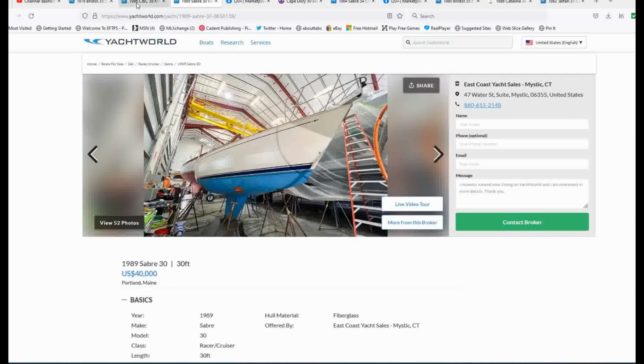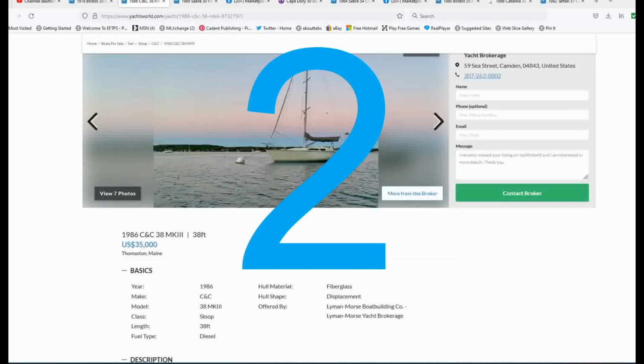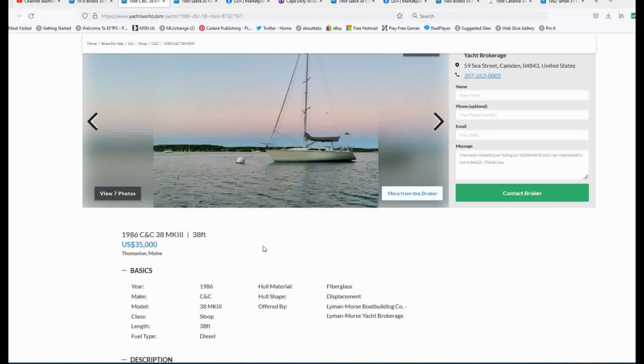Okay, coming in at number two, another CNC. This thing just hit the market like 2 days ago. It is a 1986 CNC 38 Mark III. It listed at $35,000. Listed by Lyman Morse Brokerage out of Thomaston. Lyman Morse is a prolific boat builder and boat storage facility and yacht broker in Thomaston, Maine and Camden, Maine, if you don't know them.